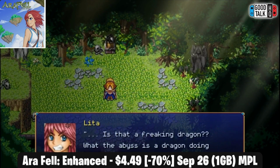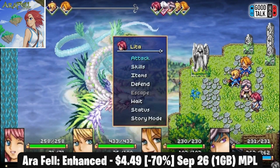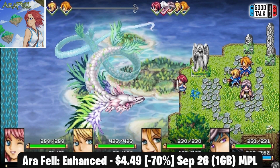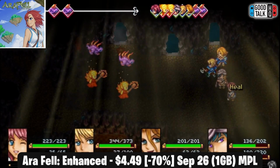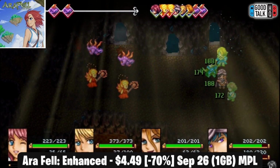It has a huge open world to explore and a really good story that I think is definitely worth checking out, especially at just $449. Right now it's marked down 70% and matching an all-time low, again until the 26th.